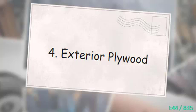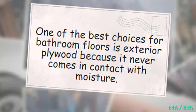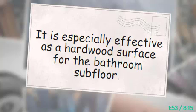4. Exterior plywood. One of the best choices for bathroom floors is exterior plywood because it never comes in contact with moisture. It is especially effective as a hardwood surface for the bathroom subfloor.